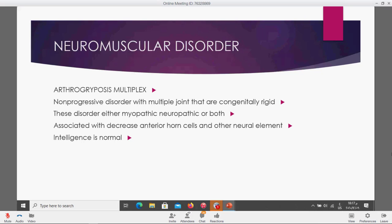Another neuromuscular disorder is arthrogryposis multiplex. Arthrogryposis multiplex is a disorder of multiple joints that are congenitally rigid. This disorder is either myopathic or neuropathic or both. Usually it is associated with disease in the anterior horn cell and other neural elements, but the intelligence is normal. How do you recognize it? It has multiple deformities. For example, a child comes with knee dislocated, hip dislocated, fixed flexion deformity, very rigid.